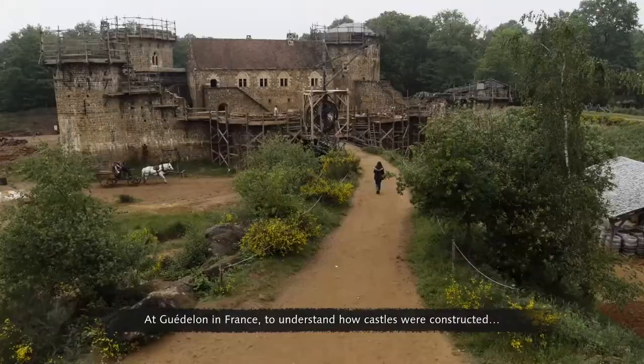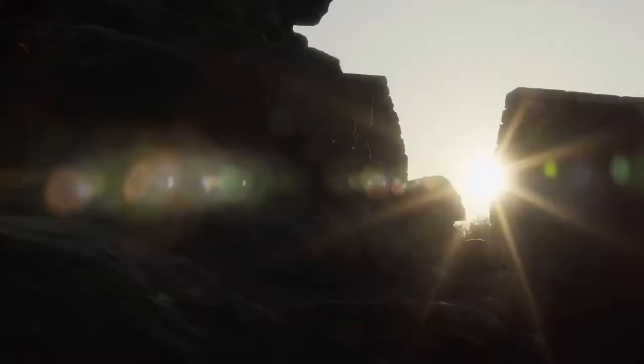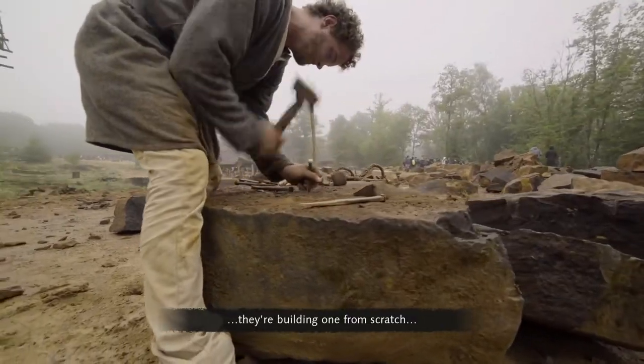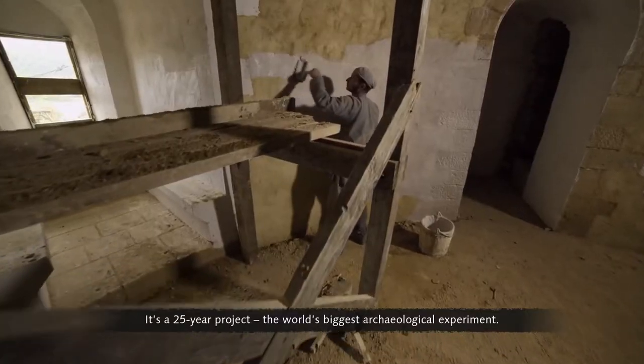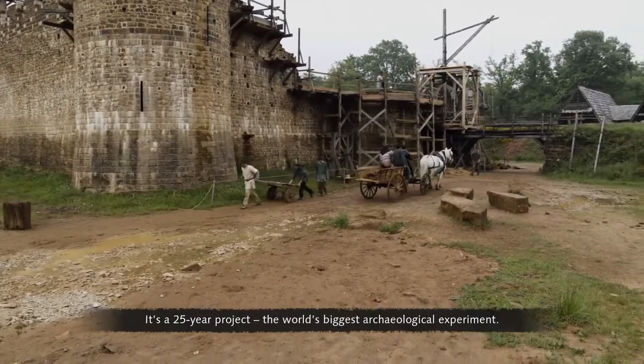Guédelon in France. To understand how castles were constructed, they're building one from scratch, using just the tools and materials of the medieval age. It's a 25-year project. The world's biggest archaeological experiment.